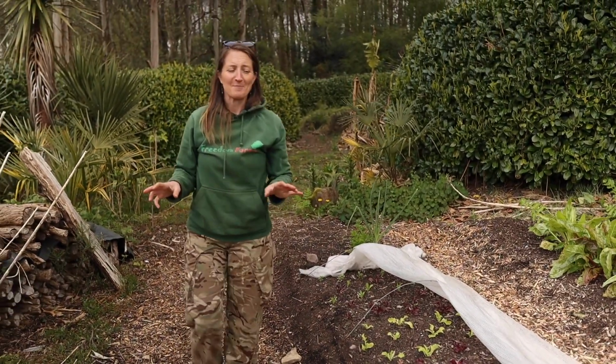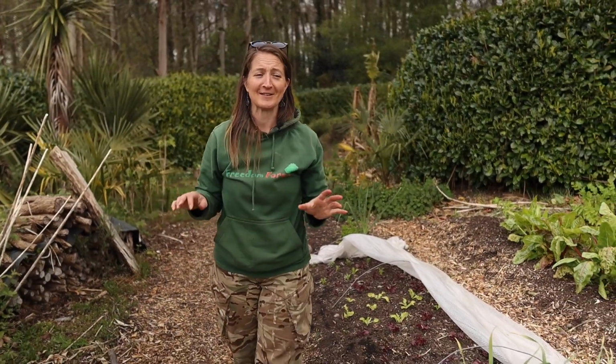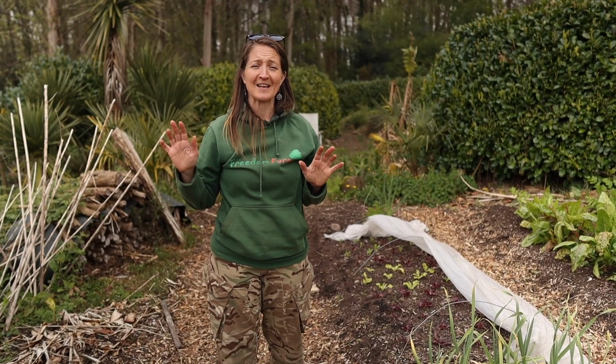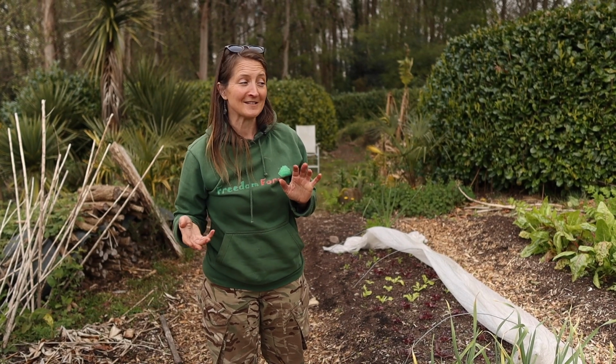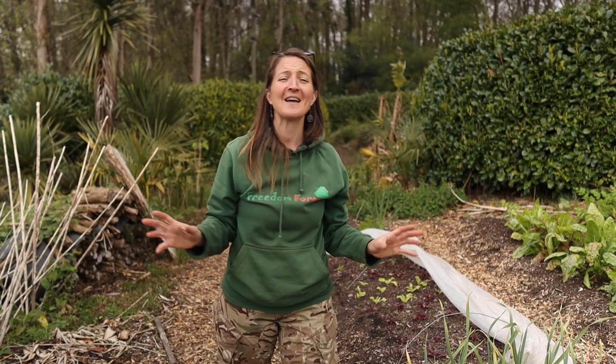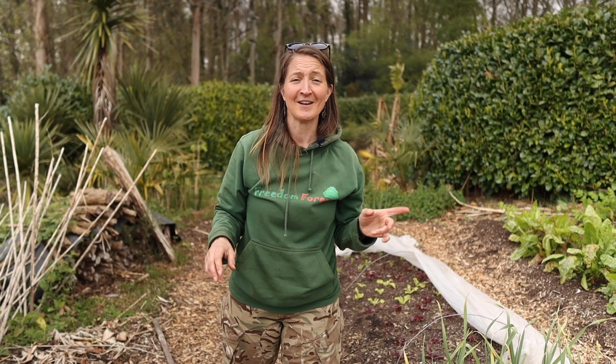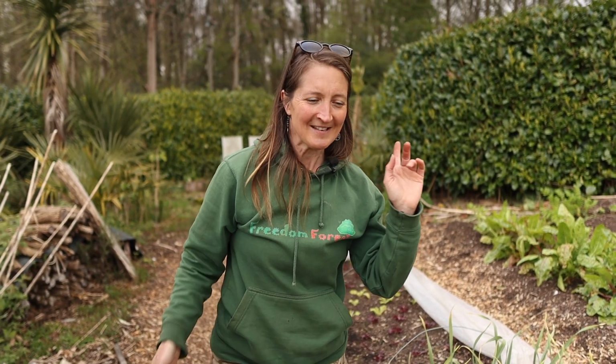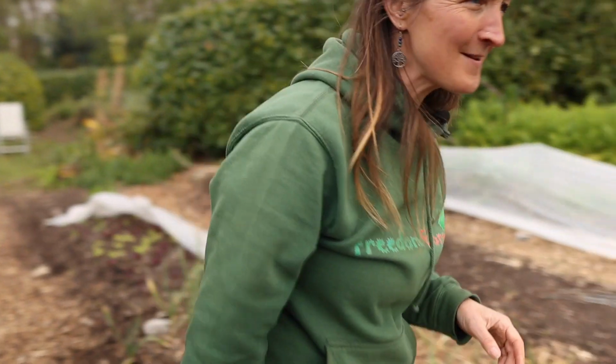It's perfect timing because one of the jobs we're going to be doing probably over the next few days to a week at the most is changing over our polytunnels. So we've still got amazing amounts of salad in the tunnels right now, which I'll show you in just a second, but any day soon we're going to have to do the big changeover. So we'll head up this way.